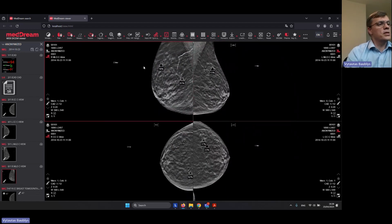As you see in this particular case, I also have CAD enabled. So I see the CAD markers, they automatically show me probabilities on the image. So the CAD I can enable or disable. For example, I checked the CAD, I have my idea, but now I would like to work without these markers, so I can deselect the CAD.